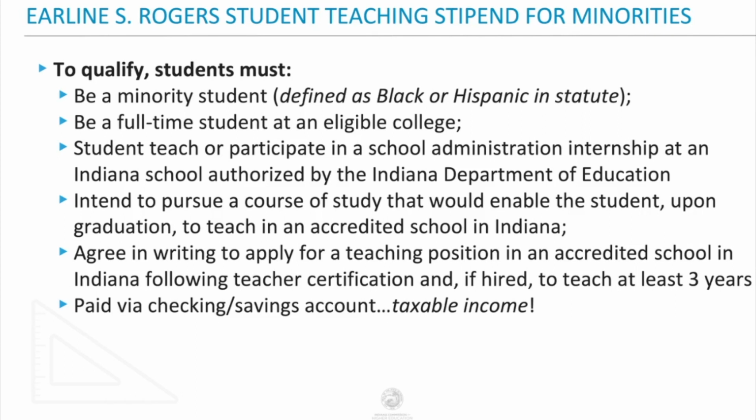You can apply if you're student teaching both fall term and spring term in college. You can apply twice and potentially get both. And this works just like, again, being paid for a job. So the one thing we do want to remind you, if you're getting one of our student teaching stipends, you do have to have either a checking or savings account, and that's where the money would be deposited. And then you will have to pay taxes on that. So just want you to know that that is part of the deal with that, since you are getting paid.